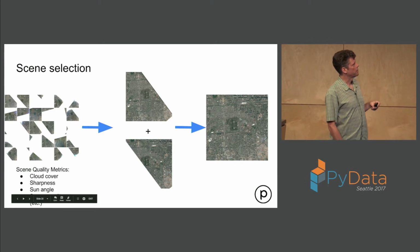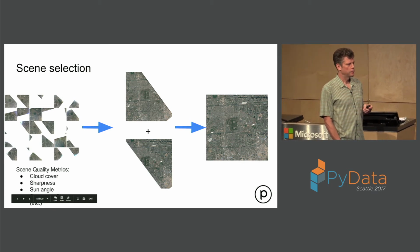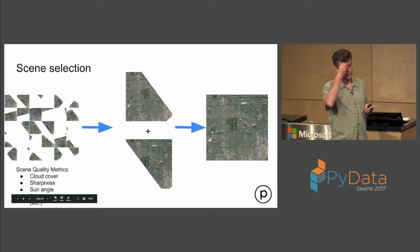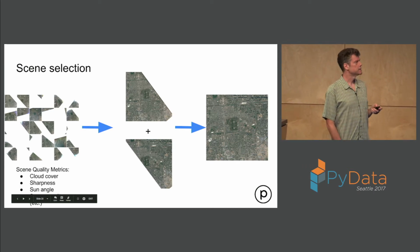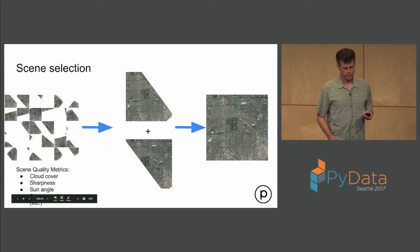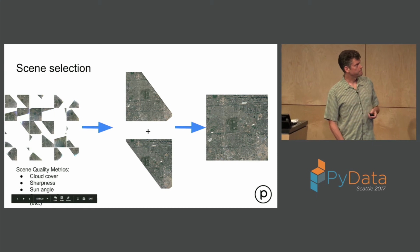So here's an example. We might have 25 images to choose from that overlap this tile that we're building in various ways. We select the two or three best ones that are going to fit together to give us an image, in this case over central Beijing, and stitch them together to make them one piece. All right, so that's one hard problem. We've got some cloud metrics, we've got some sharpness metrics, and we might also rank by the target date, how close it is to the center of the time window, and things like that.